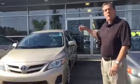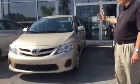I know you inquired about three vehicles. First one I want to talk about is this 2012 Corolla. You can see it's in excellent shape, clean, brand new tires.